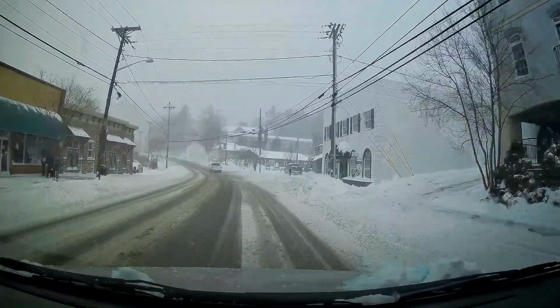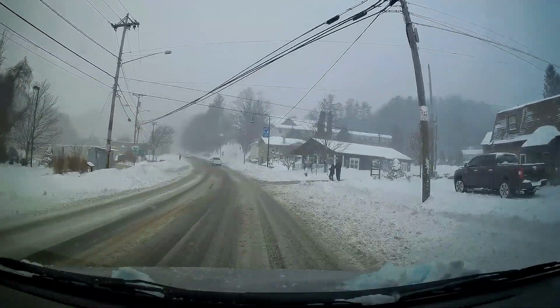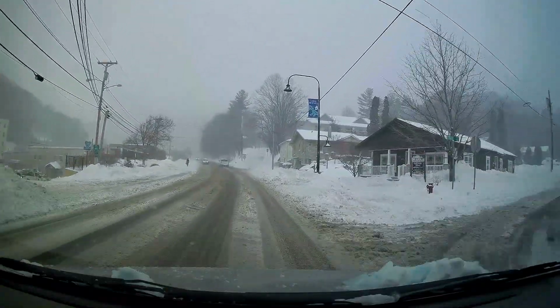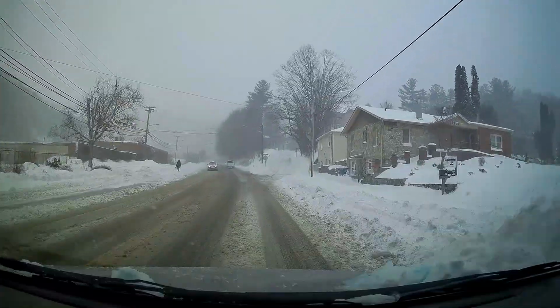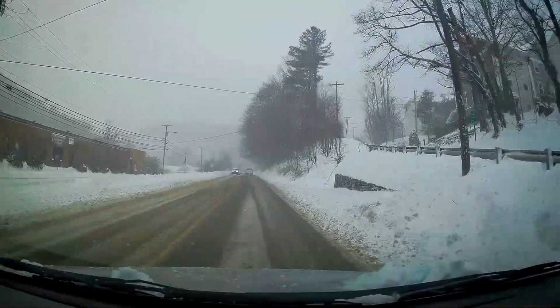Okay, well, we are at the edge of town, so we're gonna go ahead and turn it around now as soon as I can find a place to do that. We're going to go back the way we came, and I'm going to record that in front of the Peddler.